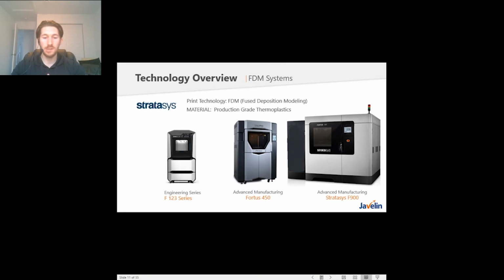We have solutions that fit different budgets, from 12K to 500K, and on each system it's not necessarily the same materials that we have access to. In terms of the build envelope, it will also vary. With the F123 series, it's 10 by 10 by 10, but we can go up to 14 by 10 by 14 with the F370, which also gives access to engineering materials as well.